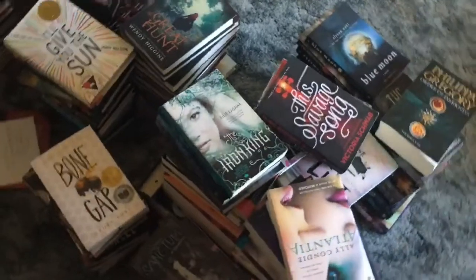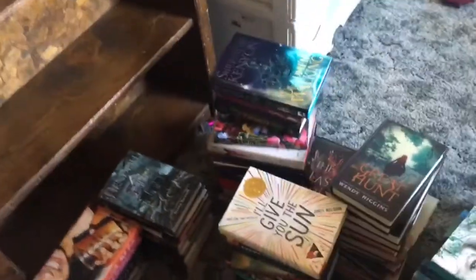And all of these are paperbacks that I have not read. I know, you don't have to tell me, my shame is haunting me. That's my February wrap up. But okay, so I need to take some steps back for a second.